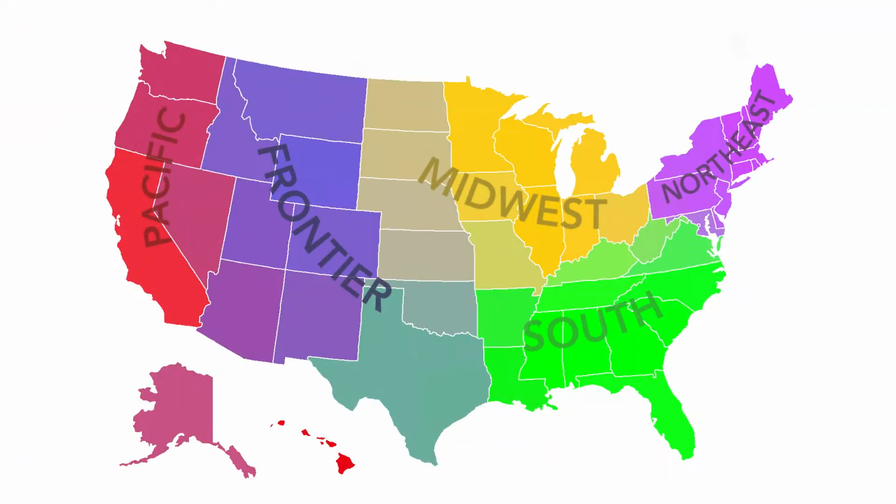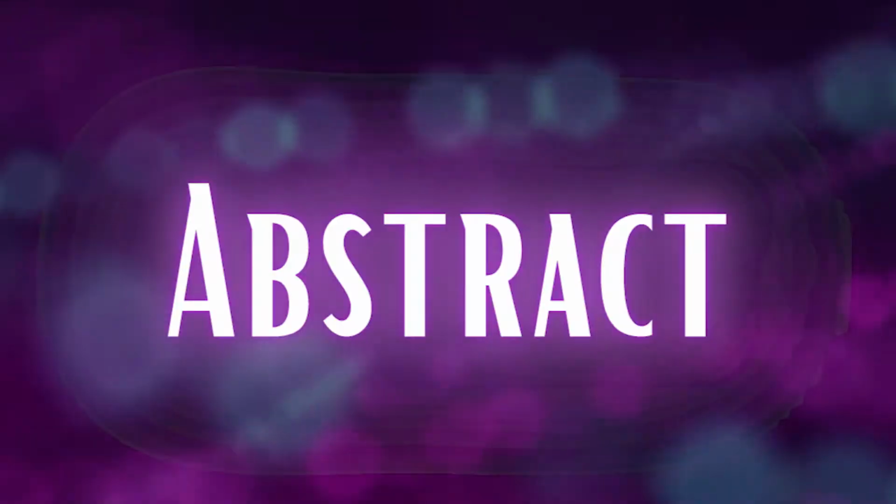And it's important to know that not every term means the same in every part of the country, but we're going to go over some general terms. And this is not all of them by any stretch of the imagination, but these are ones that you are most likely to encounter. The first one is an abstract.